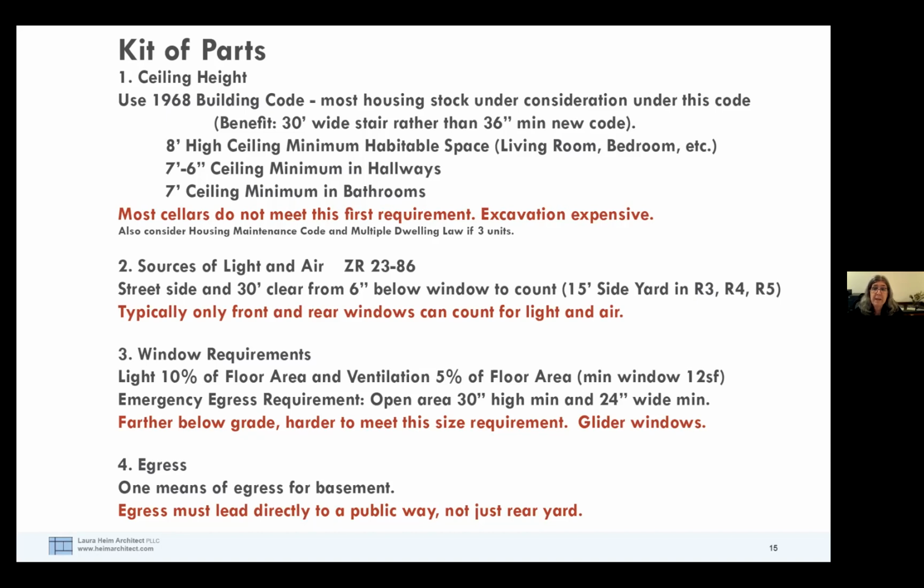And sometimes a side yard can be 15 feet and count. But none of the houses I've done have 15 feet in the side. They're all driveways. They're like 8 feet. So typically the front and rear are where you go for the light and air.